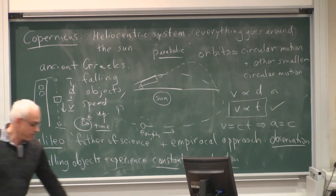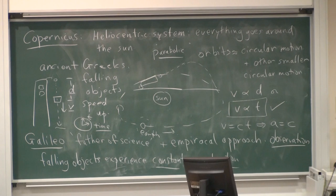Okay, and then we come to Tycho Brahe, who I think was a Danish astronomer and a very great observational astronomer. And he wasn't exactly so much a mathematician, but he was an excellent observer, an excellent observationist. Is that the right word?